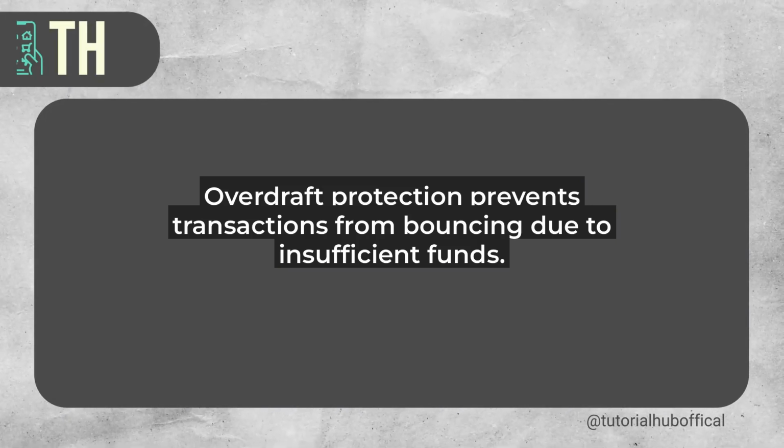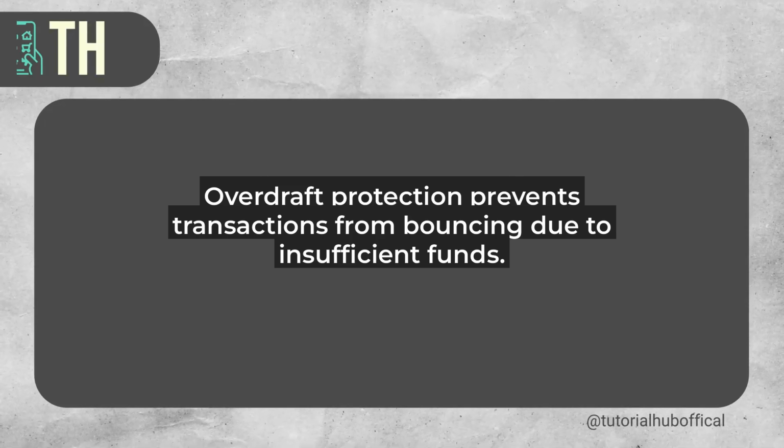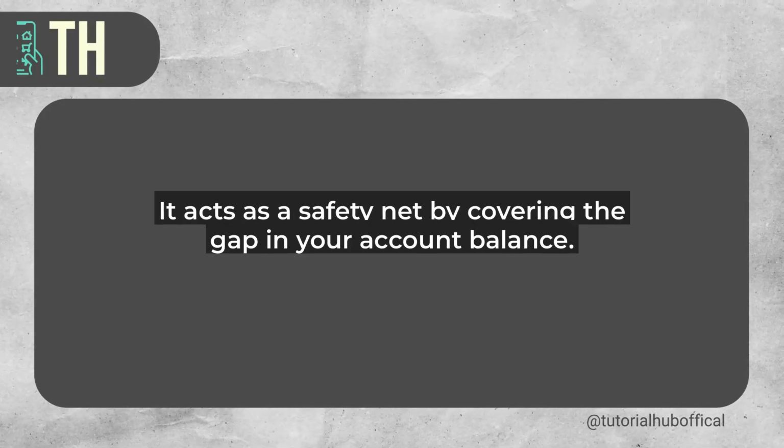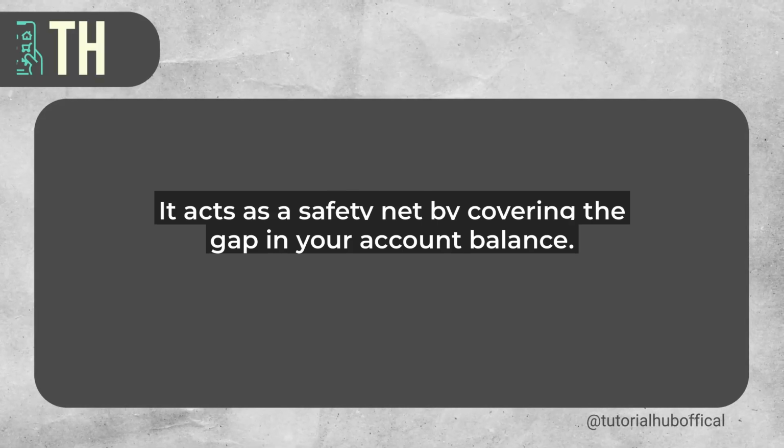Today's video is all about, what is overdraft protection? A handy banking feature that's become even more relevant in 2025. If you've ever swiped your card and crossed your fingers hoping you had enough in your account, this one's for you. Let's dive right in.